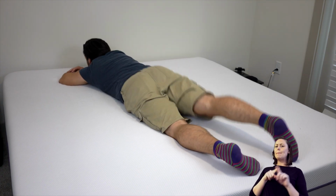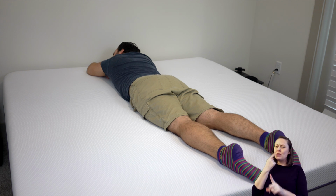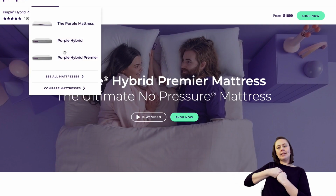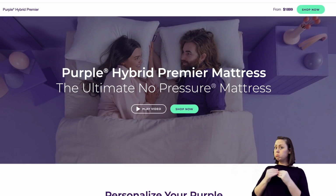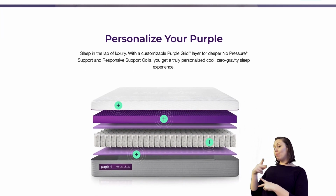We do, however, feel that while some stomach sleepers might get on with the Purple mattress absolutely fine, if you're a heavier stomach sleeper, this might not be the one for you. Laying on your stomach, you can feel some compression on the base of your spine. We recommend that those heavier sleepers take a look at Purple's hybrid models, the Purple Hybrid and the Premier Hybrid. Both of these incorporate coils with the Purple Grid, so you get the best of both worlds.